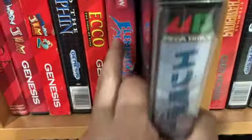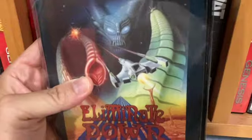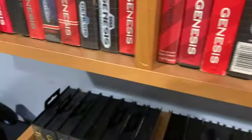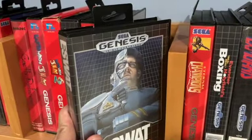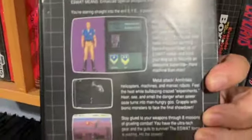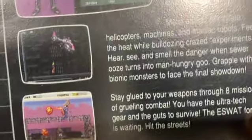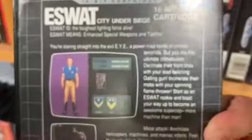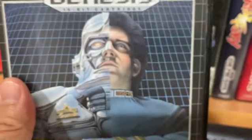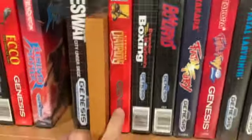Okay, so this is Eliminate. I'm going to keep this one to the end and talk about it later. E-SWAT, kind of like Shinobi, but you're a cop going side to side, and then you eventually upgrade and get the cybernetic suit, which is oddly very vulnerable to enemy fire as bits of your armor fly off when you get hit. It's still a fun game, but it's just kind of funny.